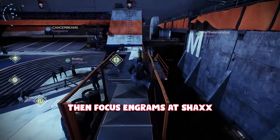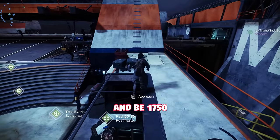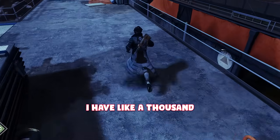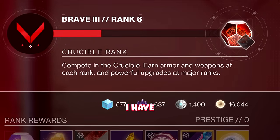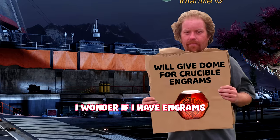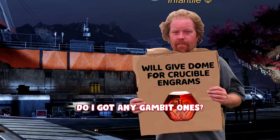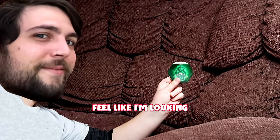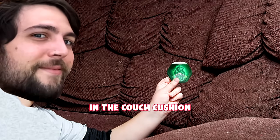If you're going to the tower, then focus engrams at Xur's and B1750. All right, I'll take a peek. If engrams carry over, I have like 1,000. All right, I have one Crucible engram. So whoever said they carried over, you're lying. I wonder if I have engrams anywhere else. Do I have any Gambit ones? An all-time low. I feel like I'm looking for spare change in the couch cushion.